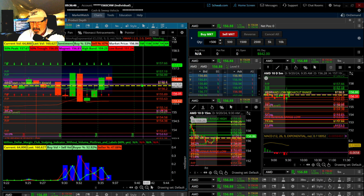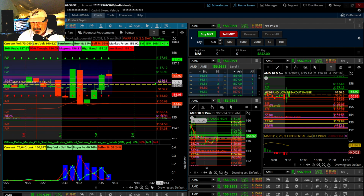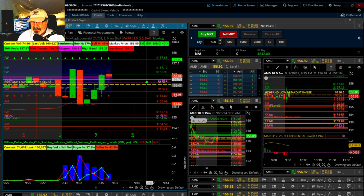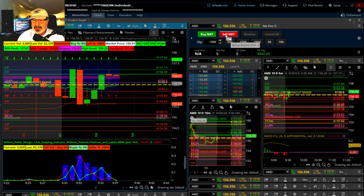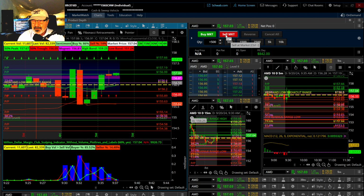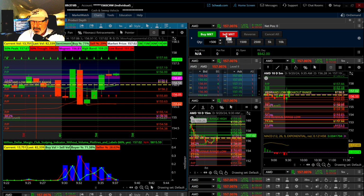And I kind of like to play the seesaw action and not get so far out of range. If it just starts shooting up, obviously I'll play the trend, but I think it's going to go back down. I'm getting ready to go back down. We're looking for the go back down. 156.50. It's not hard to remember the price.